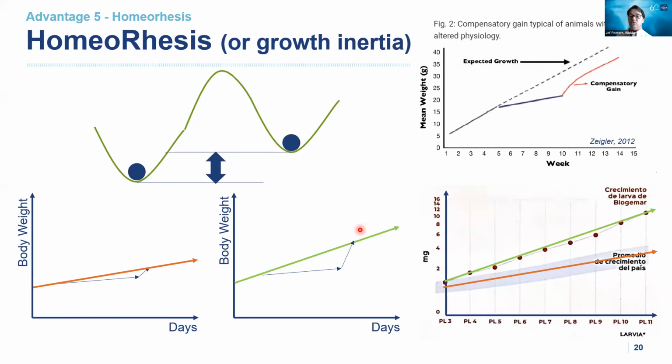This was also stated by Ziegler, in a nice graph that he made. So we have an expected growth of shrimp, and we see a perturbation, and we see that the animal wants to go back to a growth, but which doesn't always go back because of an altered physiology.